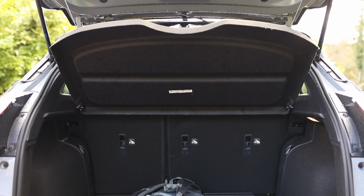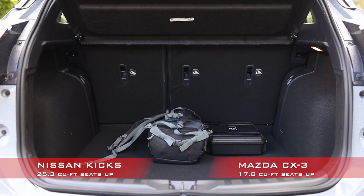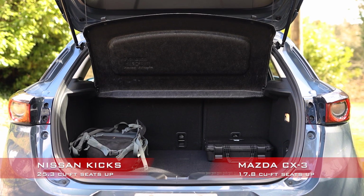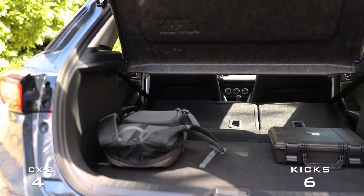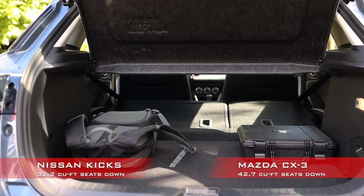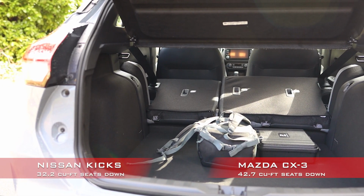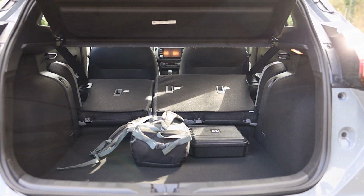As for cargo capacity, the two crossovers trade a few punches. The Kicks has more cargo capacity with the seats up at 716 liters versus 504 liters for the CX-3, so a point to the Kicks. But fold those rear seats down and the Mazda has more space at 1,209 liters versus the Nissan's 914 liters. So a point to the Mazda.